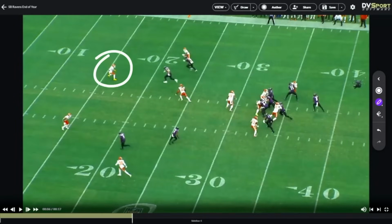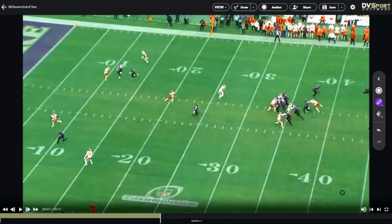Okay, the read comes off of this safety. Can we get that safety to widen just enough? And then we have to anticipate and be ready to drive this throw in the hole in the middle. Okay, so right there. There's the throw. And again, it's not easy because the way this crosses, and it's tough to really tell exactly what the safety is doing right here.